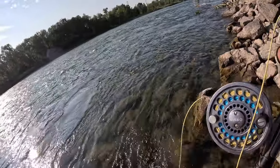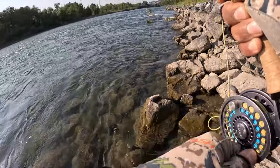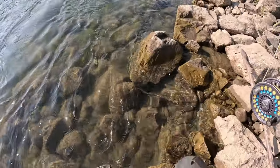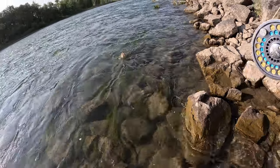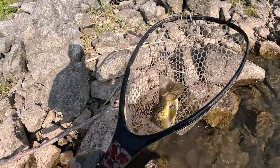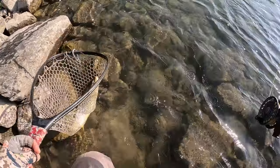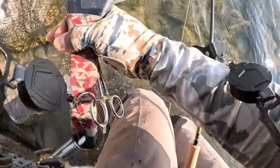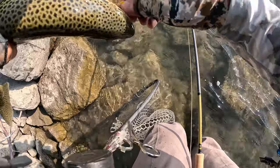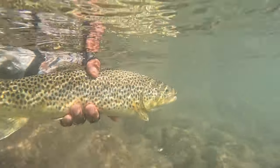Oh, come on. My hand is about to break. Come on, skate, skate, skate. Yes! Woo! Oh, beauty. Beauty brown. Beautiful brown on the Bow River. We'll let him go.